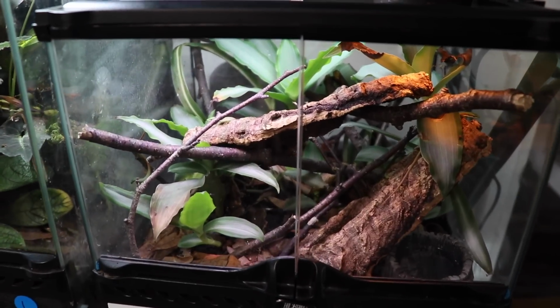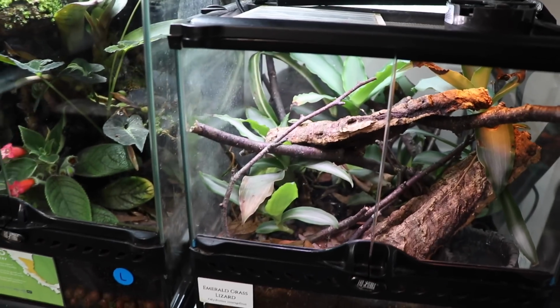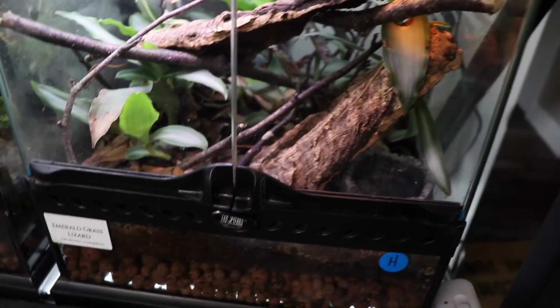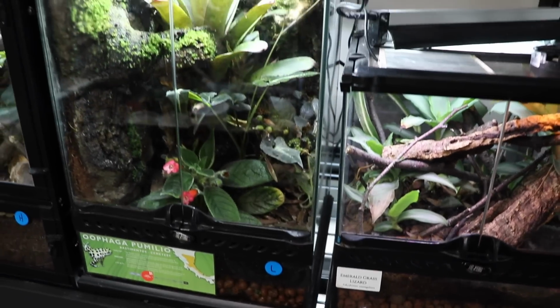We've already covered these little gremlins here. These are the baby Tachydromus smaragdinus. I'll show you the adults very shortly here.